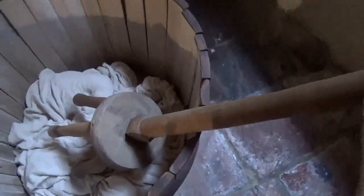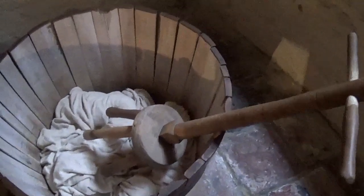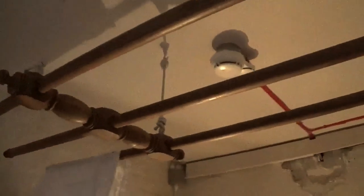Oh, look, the scullery, I guess. Is that what they call it? The place where you do the laundry. I'm sure that's what they used to call it. Scullery, I think. Oh, wow. Well, this was called a dolly. That's what you used to churn up the clothes in the water. And there's a name for this thing too, I can't remember what it's called now. Where they hang the clothes on. We used to have one of them.